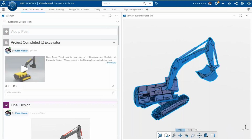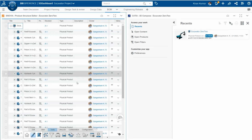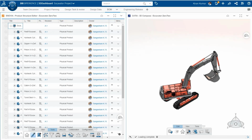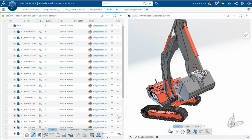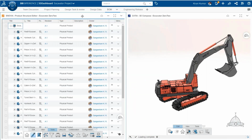Then everything is done. Is it okay? No. I need to take the bill of material from the entire model. The manager doesn't have access to SolidWorks. Even though he can go and see the model, he can also extract the entire Excel of this complete model from the platform itself. Let me show exactly how that can be done.